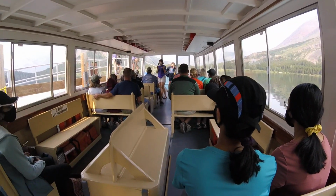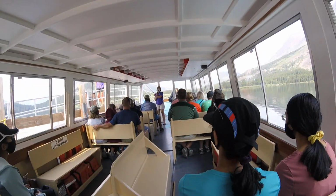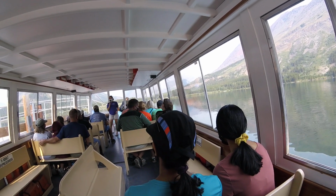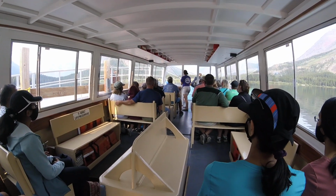Four people can be out on the bow at one time, but we have to make sure that we are not at the dock, so we're not leaving the dock or entering the dock. We're in the middle of the lake, we're able to be out on the bow. Any questions? Cool, we'll get started.